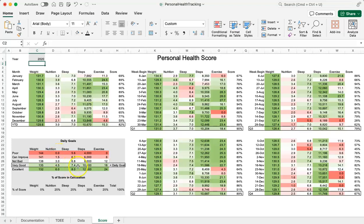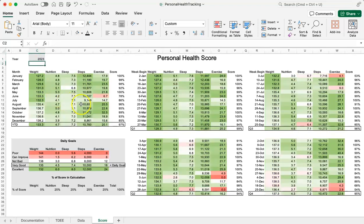And so that's back to my point of leveling up your health over time and your targets over time. When you have several years of data in here, it allows you to see how far you've come. So you can see back in 2020, my average fruit and vegetable servings was only 3. Average sleep was only about 7 hours, and exercise was only about 15 minutes. Compared to 2023, all of those numbers are higher, which is great. That's what I want to see, everything trending upward. And so that's an overview of the spreadsheet.